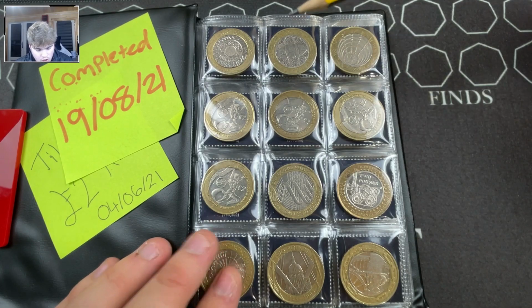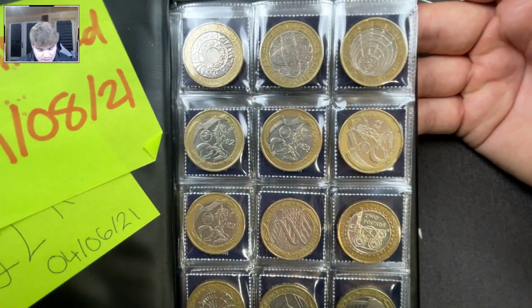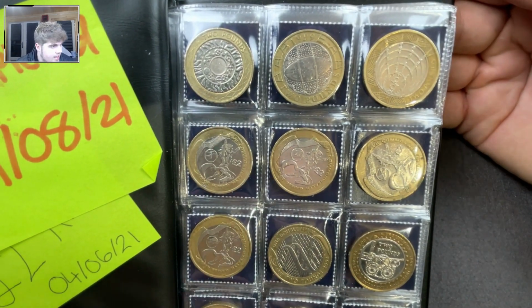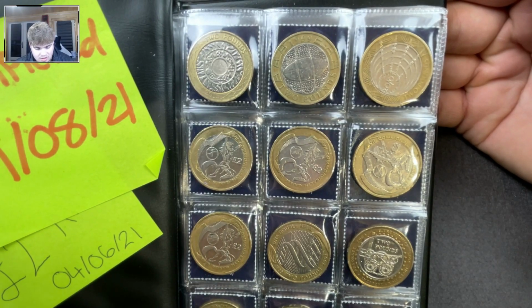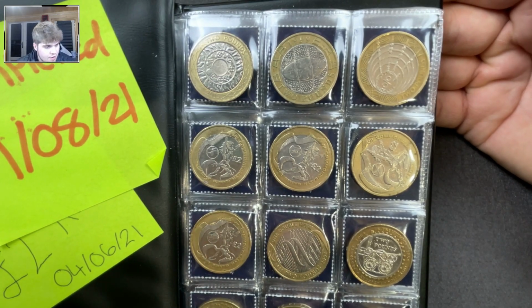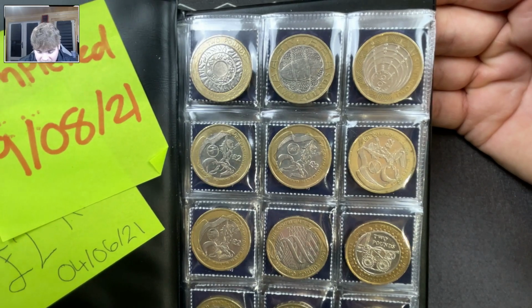Hopefully you can see these all okay. I'll bring them up a little bit closer as we speak about them. So technology up here, there's nothing to look for with these key dates, unlike 50p's. These technologies, there's nothing valuable about them, and no one ever really sells any.